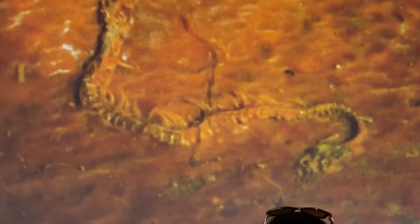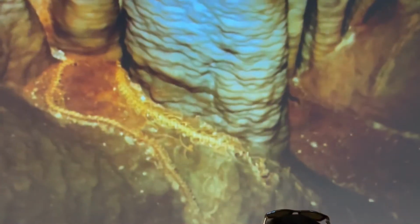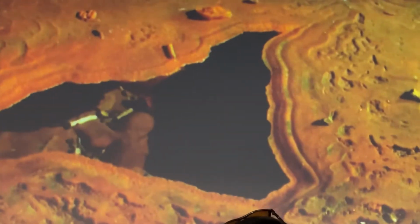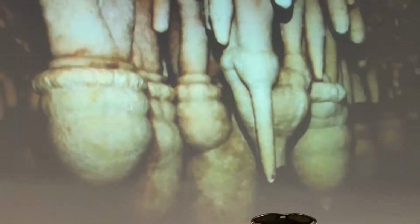Among the sites that are not included along the walkway are fossilized skeletons of snakes, pools covered by a fine layer of chalk, and the mushroom stalactites hall.